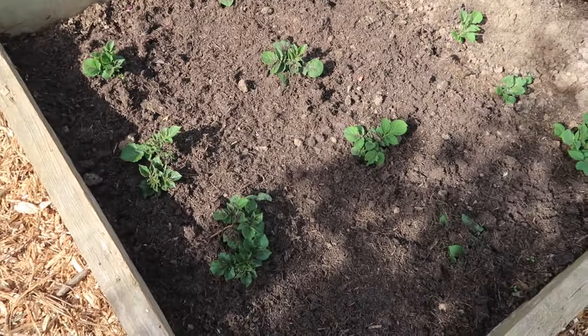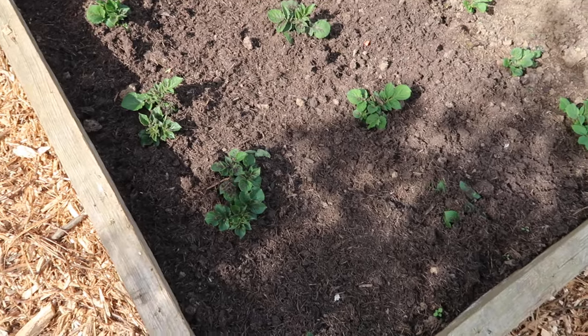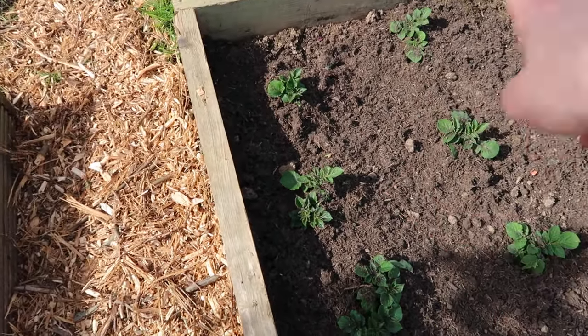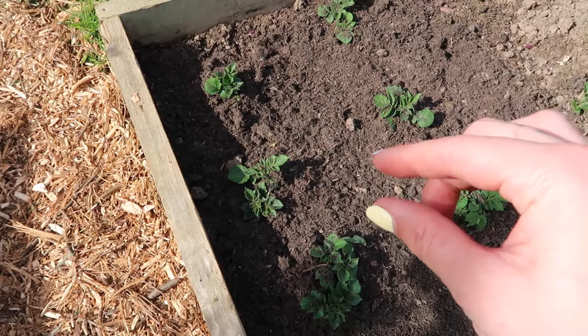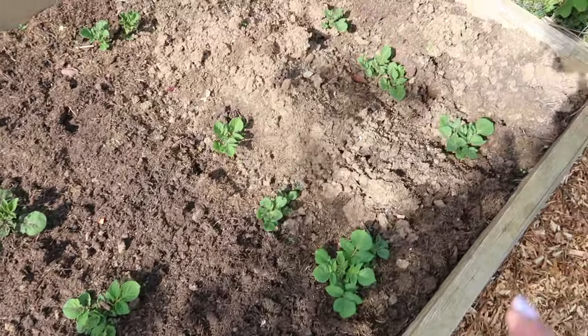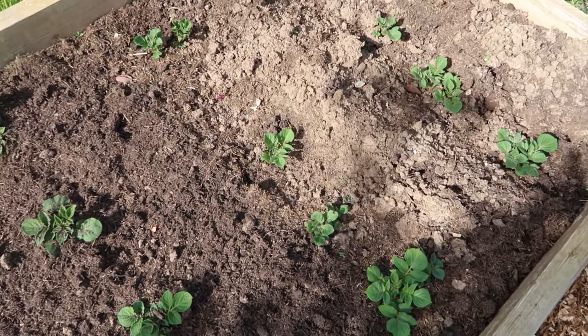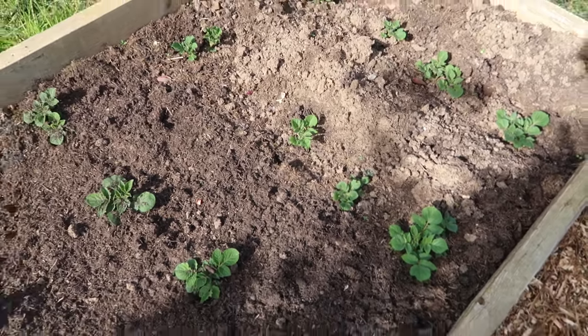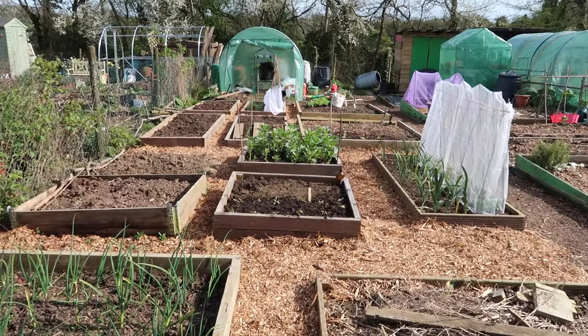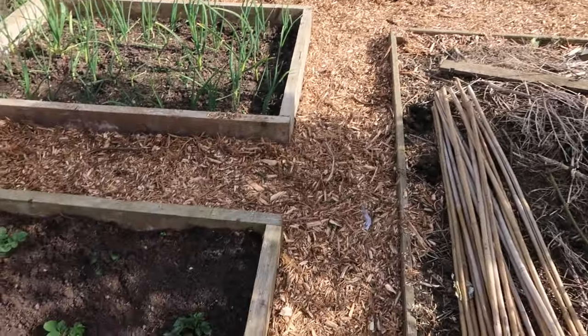All of these potatoes in this bed here, the first earlies and the second earlies, I did earth these up the other day when my bark was delivered, and they were just tiny little bits, so they've grown that much since. But I do need to earth these up. I'm going to let them grow just a little bit more before I do that. But look at those. I'll just come back here and have a little overview of everything.